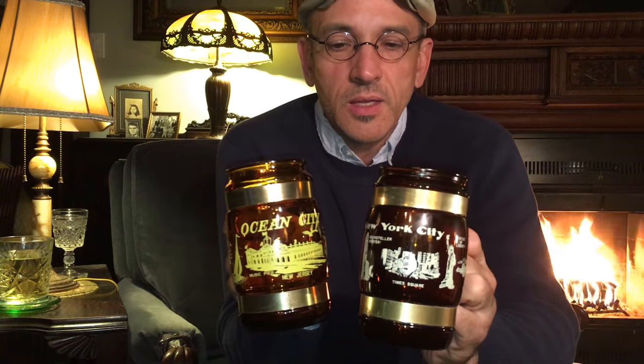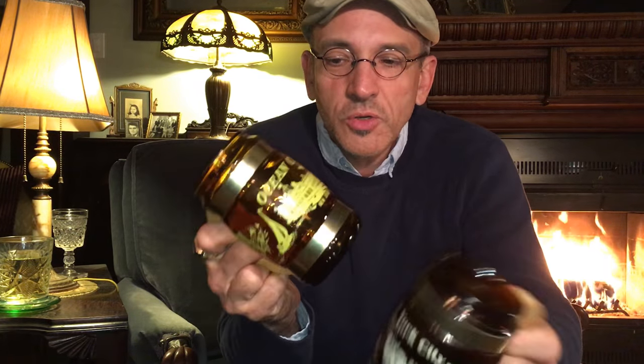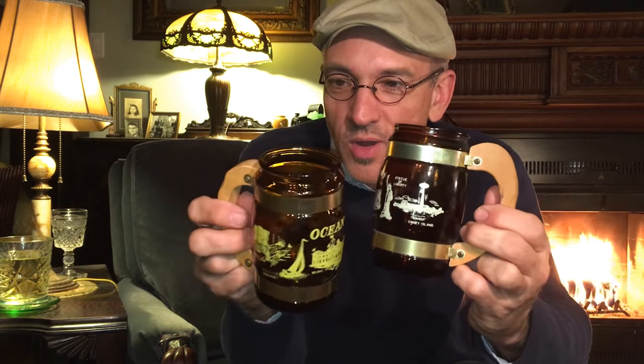I'm starting a new category in the old curiosity shop called Tourist Souvenirs. Just to see how well it does, you know, you've got to experiment sometimes and see where it goes. These are two of the items that I picked up this week that are tourist souvenirs from the 1960s. One of them is marked siesta ware. The other one is an imitation of siesta ware. Can you tell which one is siesta ware and which one is not? I bet you can't.